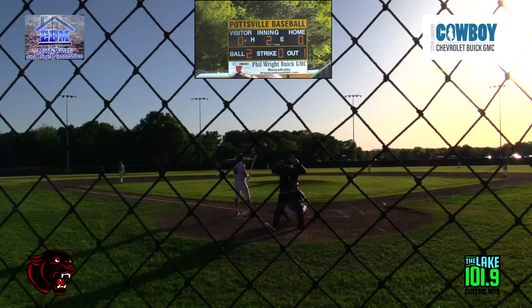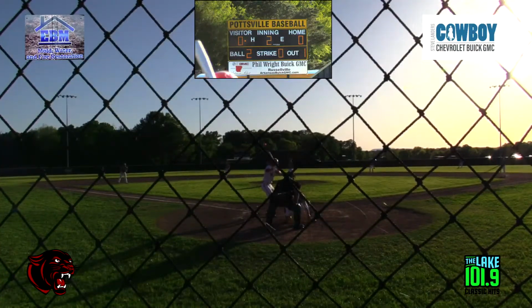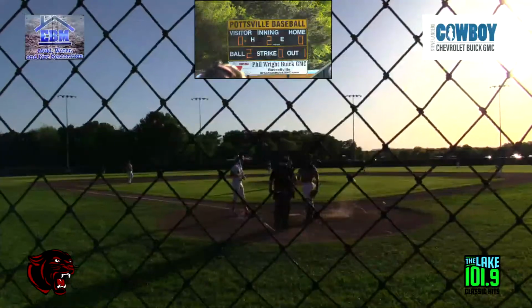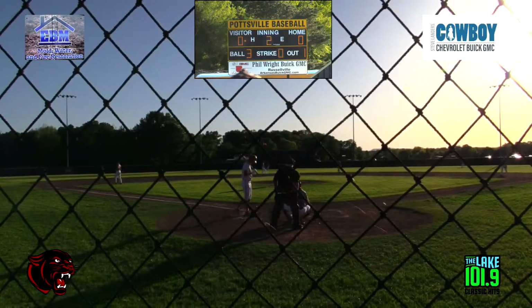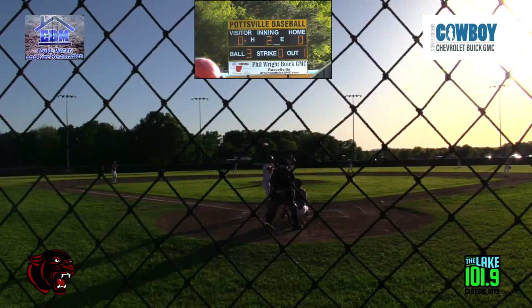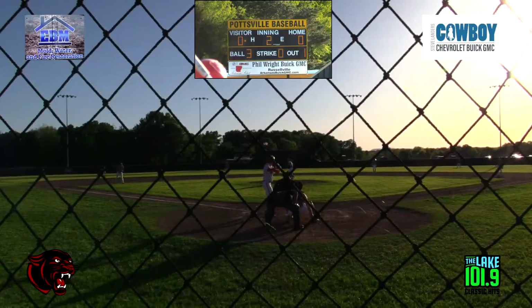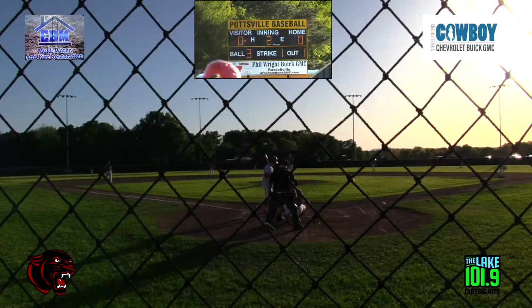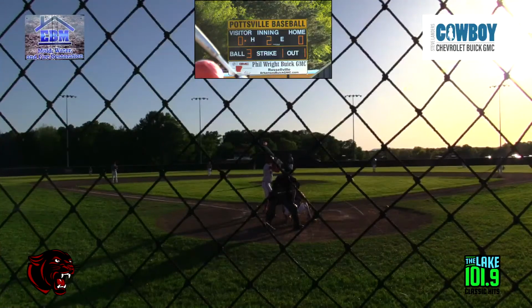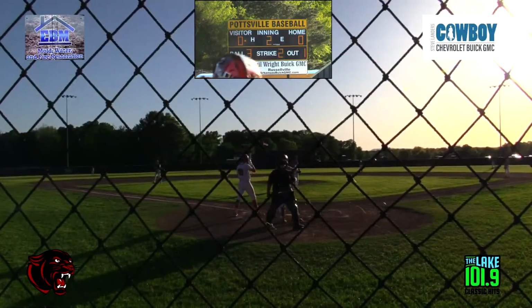Umpire having a little chat with the fan over here. And we're back to action here. 2-0 count now here to Kremers. And that pitch is in the dirt. Bounces back to the screen here. 3-0 count now here to Brody Kremers. And that pitch is in there for a strike from JT. 3-1 count here. Pitch is fouled off by Kremers. Count will go full.